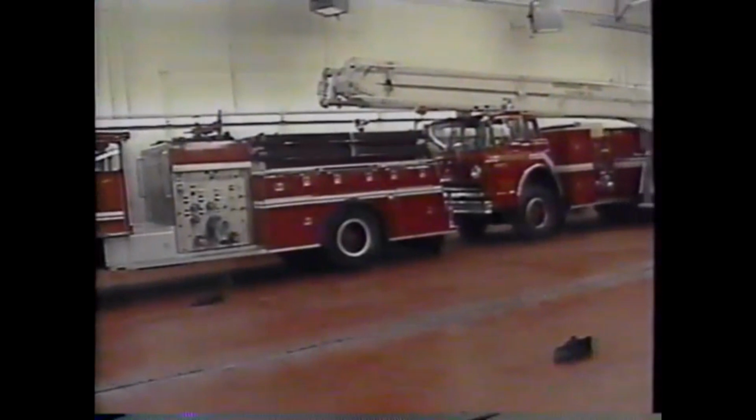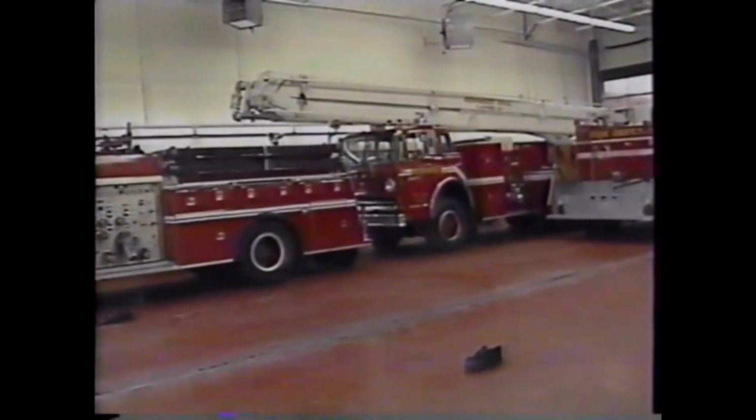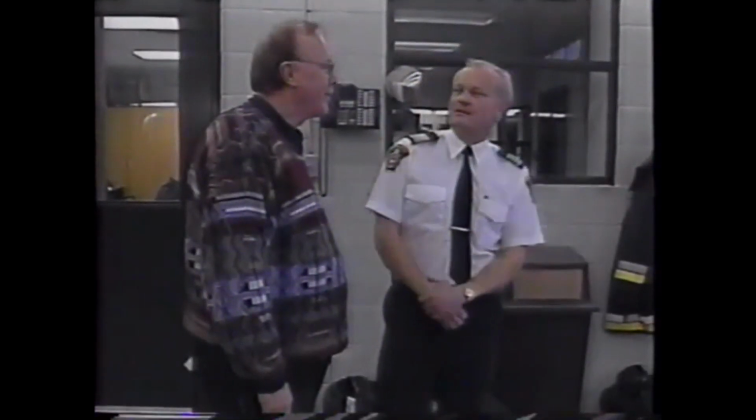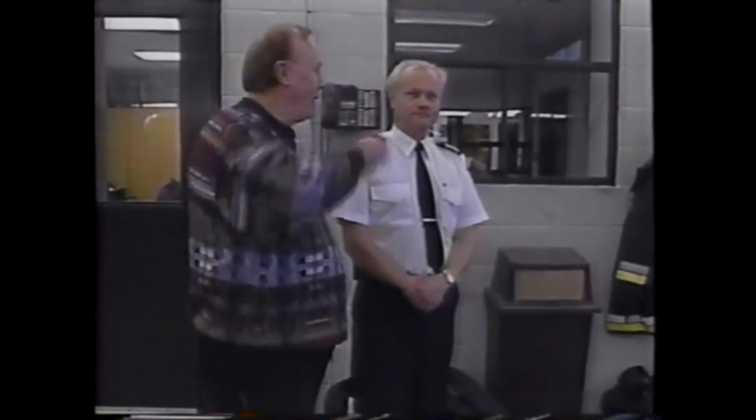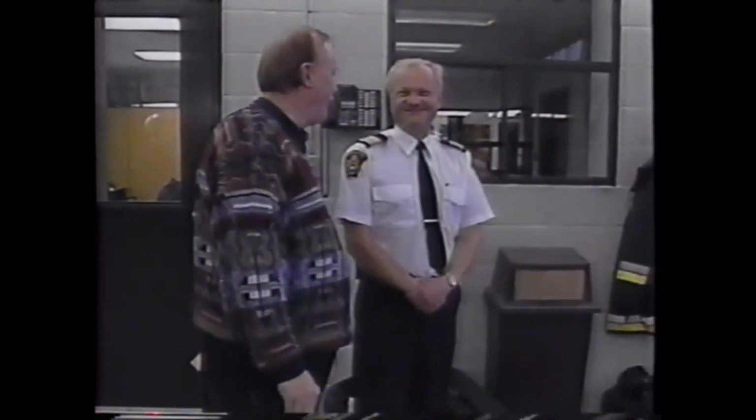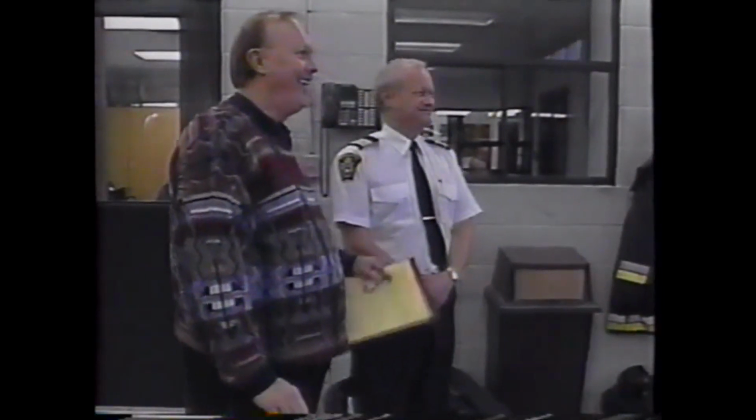Oh, really? That's the normal response on how they would respond to a call. So that wasn't a real call then, was it? No. Oh, hey, that's interesting. So they actually come down that slide, that's how they do it. It didn't take them very long to come down. No, the firefighters are usually out of the hall in less than a minute.